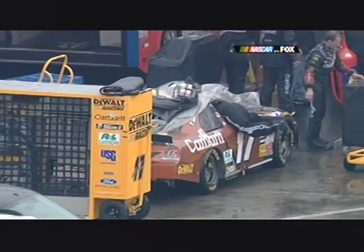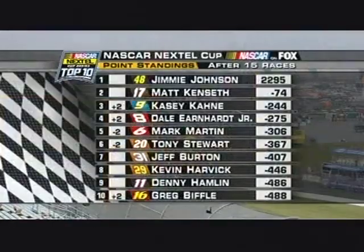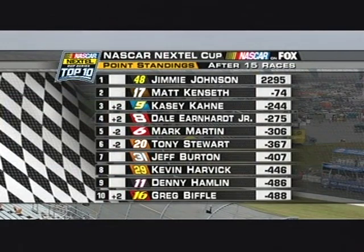We come back here in August as we continue the race to the chase. Here are the points. You see Biffle moved into the top 10, displacing Kyle Busch. Denny Hamlin there in 9th. Jimmy Johnson padded his lead just a little bit.